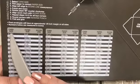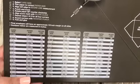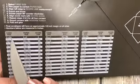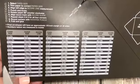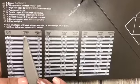This could be a Hershey candy bar. This could be a gift card. This could be one of these great big cards that I did. It can be anything that you want it to be. Whenever you have something that you want to make, you want to measure the size of it so that you know how big your paper has to be.